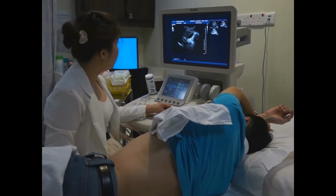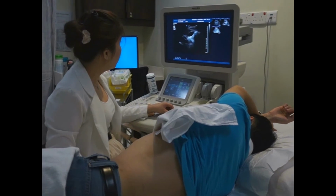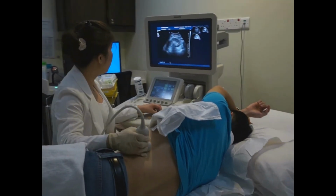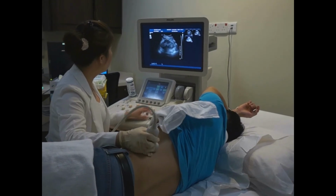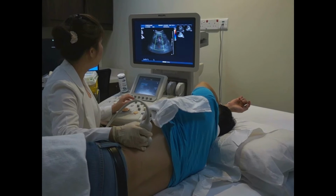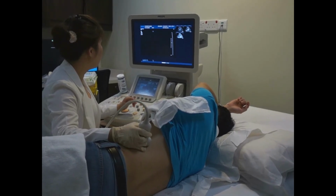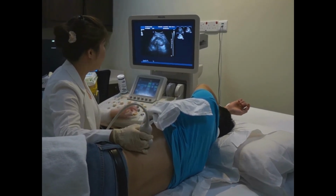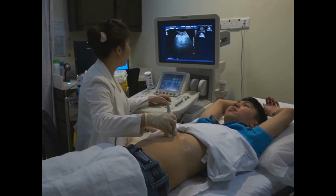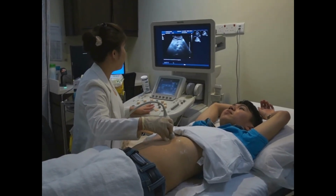As the ultrasound hits the different structures of the body, it sends back echoes of varying strength back to the scanning probe. These echoes received by the probe are transmitted to the ultrasound machine to create real-time black and white pictures on the TV monitor.